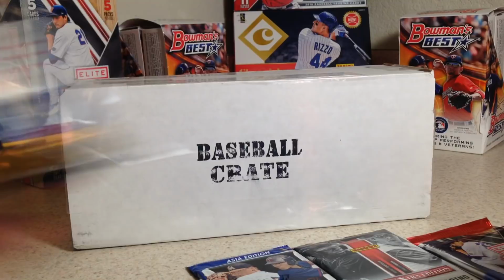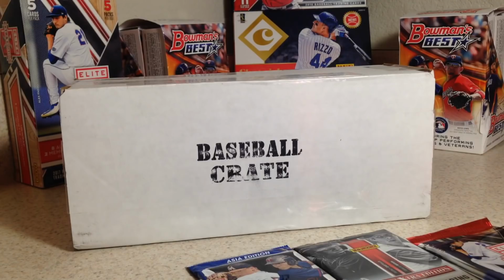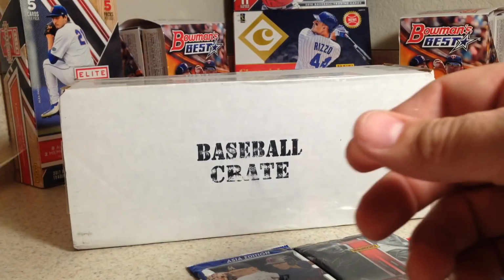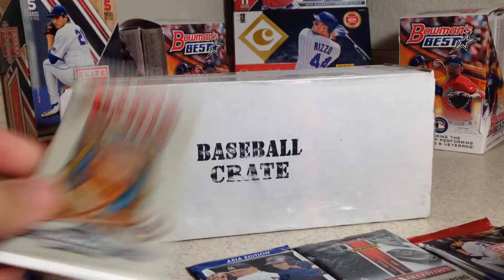Alright, and let's go ahead and open the double, see what we got by that. So we got another pack of Stars and Stripes, and another pack of Elite Extra Edition. So, let's go ahead and open it. These are the regular packs that come with the crate. So the regular packs were 2017 Bowman's Best, 2017 Panini Chronicles, we got 2015 Bowman Draft, and 2017 Allen Ginter.